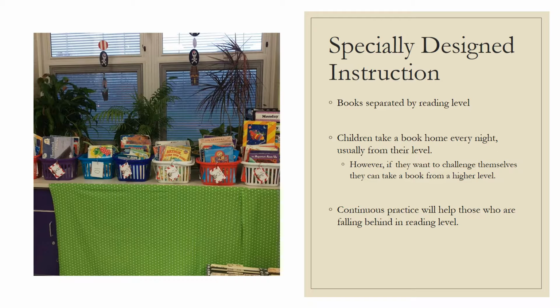To help all students improve in their reading skills, each student takes home a book of their choice every night. The books are separated by reading level, and the students are encouraged to try books that are a level above to help them get to that next level, although it is perfectly acceptable for the students to take books from their current reading level. Continuous practice with reading will help students who may be falling behind in this area. With the guided reading assignments conducted in class, the students have a lot of practice with both reading independently and with the help of their teacher.